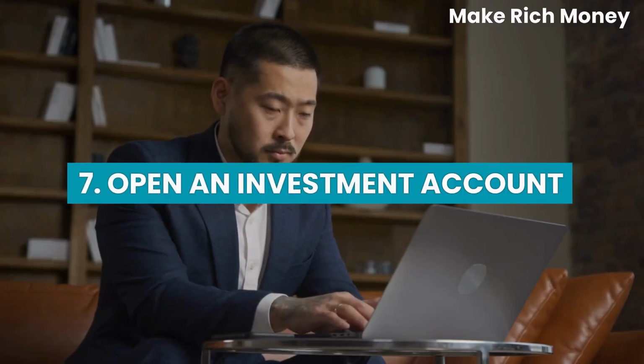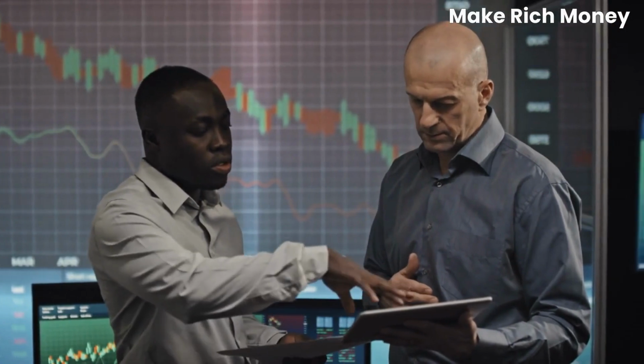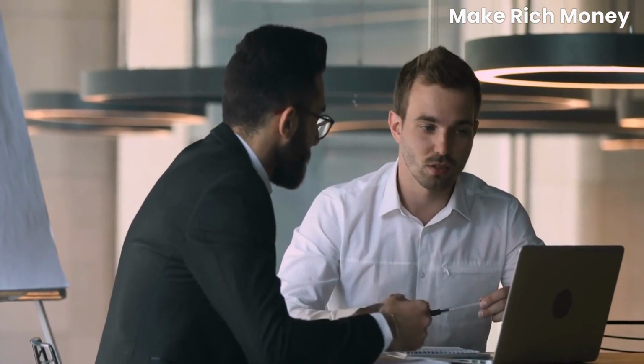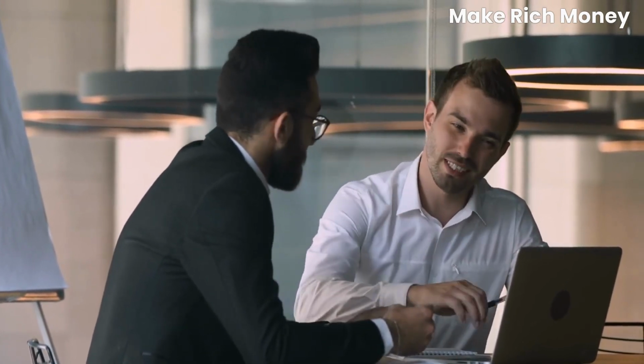Step 7 is to open an investment account. There are numerous platforms and brokerages available that offer easy and affordable ways to invest. Consider factors like fees, investment options, and user experience when choosing a platform. Opening an account is usually a straightforward process, and many platforms provide educational resources to support beginners.